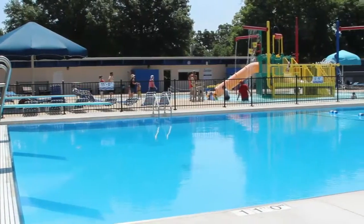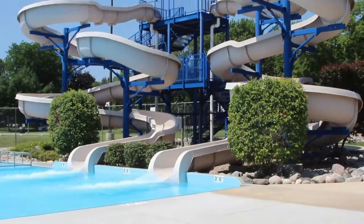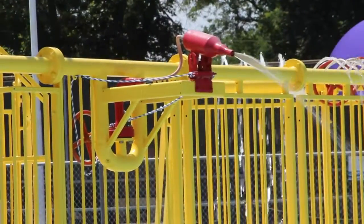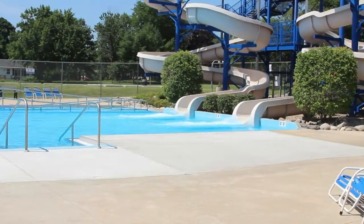So tell us about Shore Acres Pool. What does it offer? Sure. Shore Acres Pool was remodeled in 2007. We have two large water slides that you see behind us. We have a children's activity zero depth pool with a nice play structure in it, diving well. We're open 7 days a week. That's fantastic. This is a huge pool. It's a really nice area.